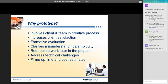And by doing that, you're increasing their satisfaction. I do have some clients, though, who are like, oh, would you just stop? I hired you to do it. I don't want to be sitting here making all of these decisions. So hopefully they're happy in the end. But most of the time, involving them up front and making some of these decisions, they understand why they're doing it and they like that.